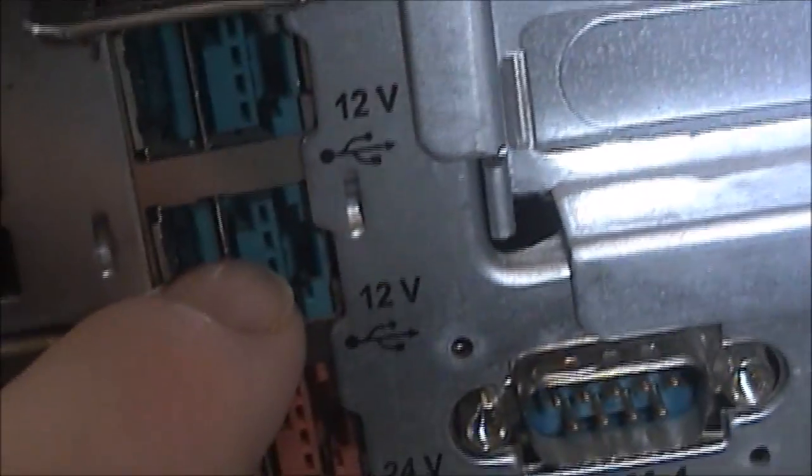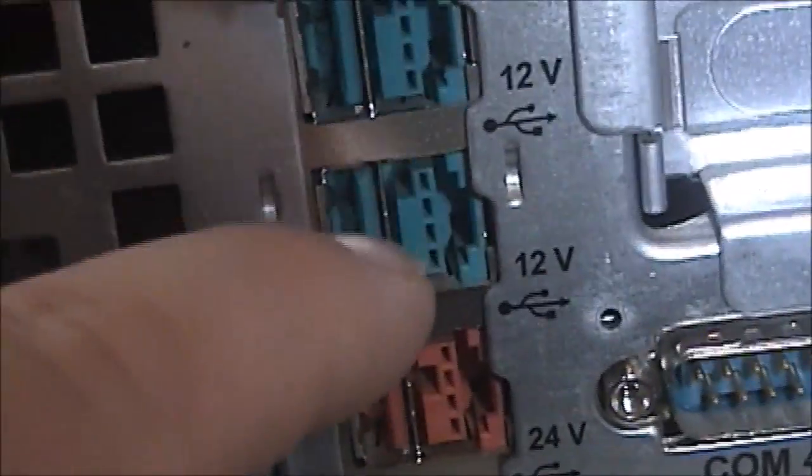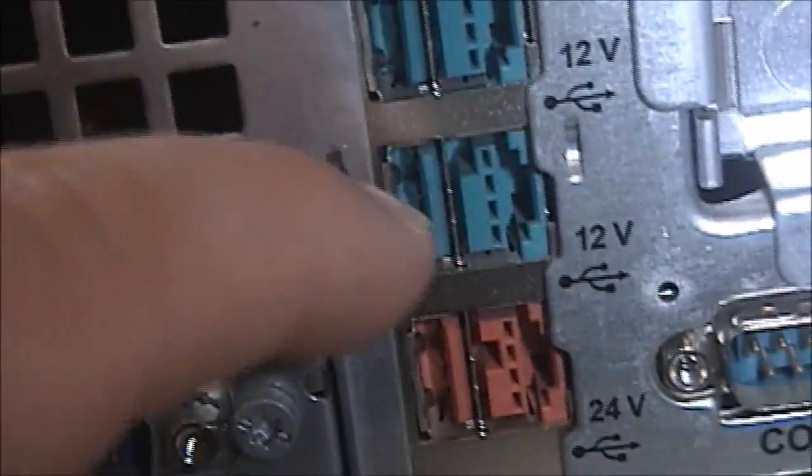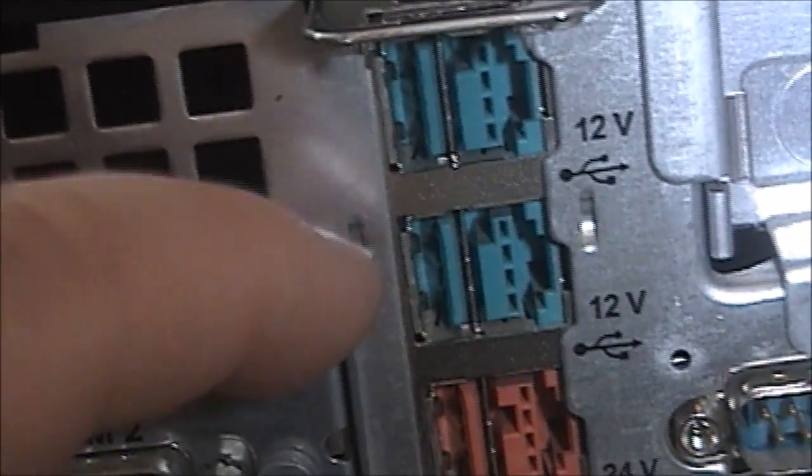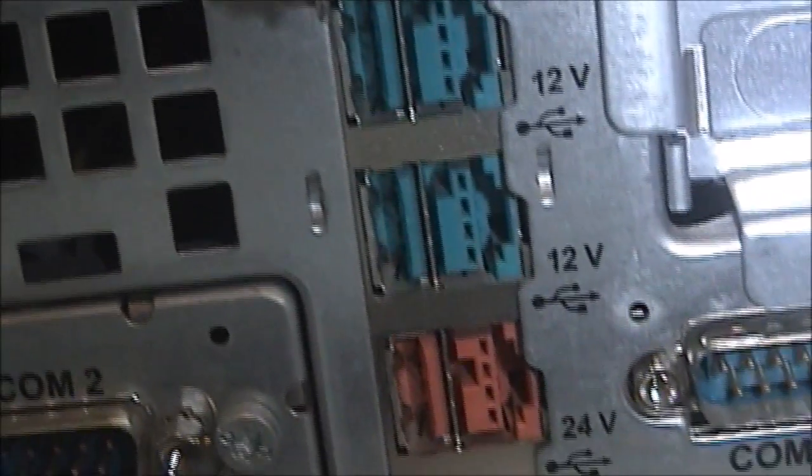But the reason these are so special is these are actually powered USB ports. And if you look right here, you can see on this side, you have the special plug for the different voltages. Now, again, the reason being is when this was used in a retail establishment, there were some USB devices that were very power hungry that would require more than the normal 5 volts that a USB port would put out.